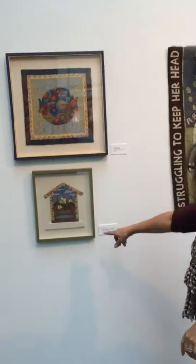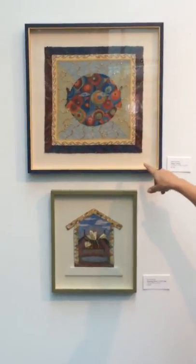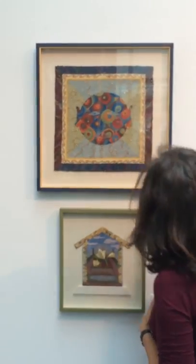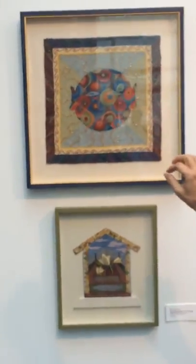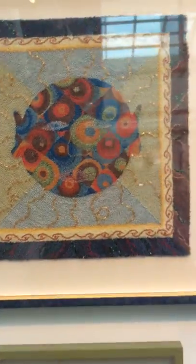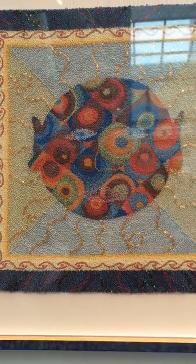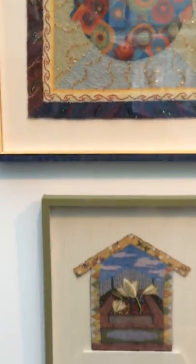Let me sneak over here. Missy Stevens and Missy Stevens, both done with very tiny, looks like embroidery, silky embroidery thread. Very, very beautiful. Maybe punch needle. I'm not sure. It's beautiful. It has beadwork in it. And that one is the same.